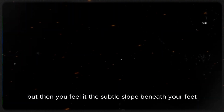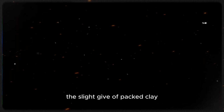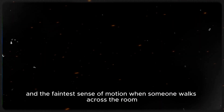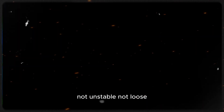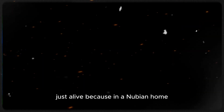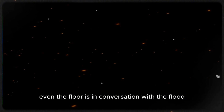At first, that sounds like poetry, but then you feel it. The subtle slope beneath your feet, the slight give of packed clay, and the faintest sense of motion when someone walks across the room. Not unstable, not loose, just alive. Because in a Nubian home, even the floor is in conversation with the flood.